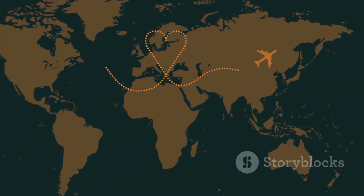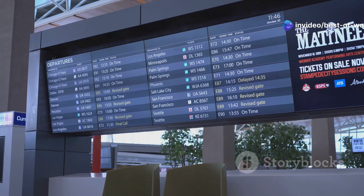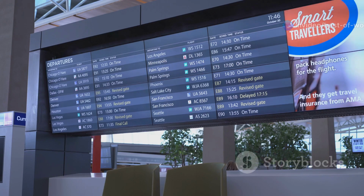Imagine a map of the world dotted with cities. Each city represents an airport. Airlines draw lines between these dots representing flight routes. The frequency and timing of flights on each route depend on the factors we just mentioned.